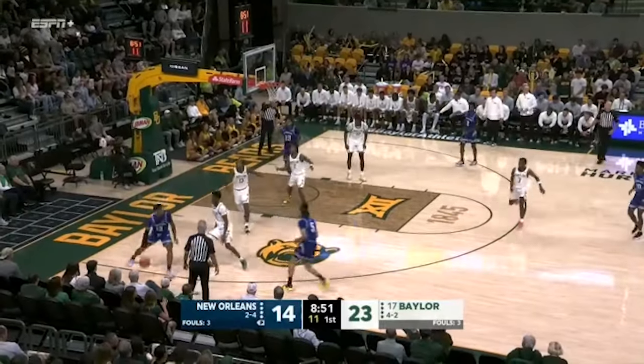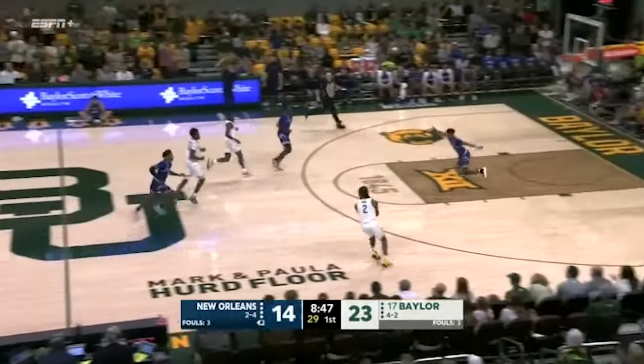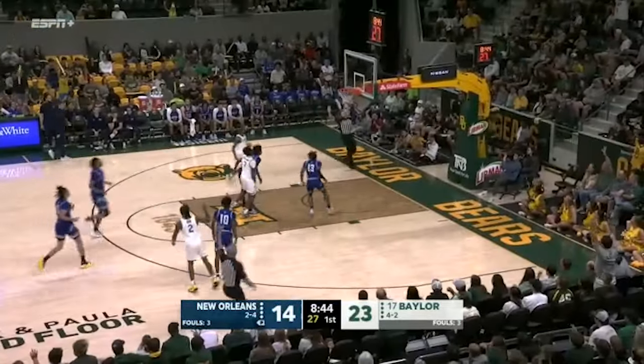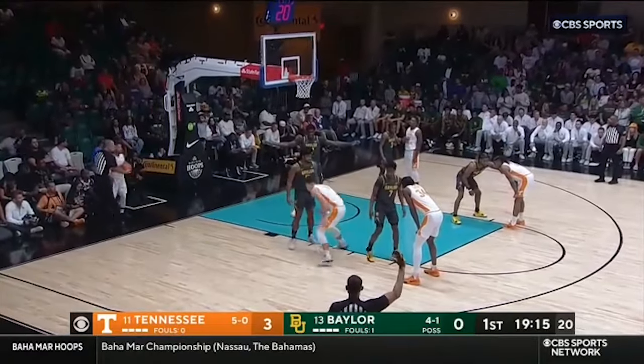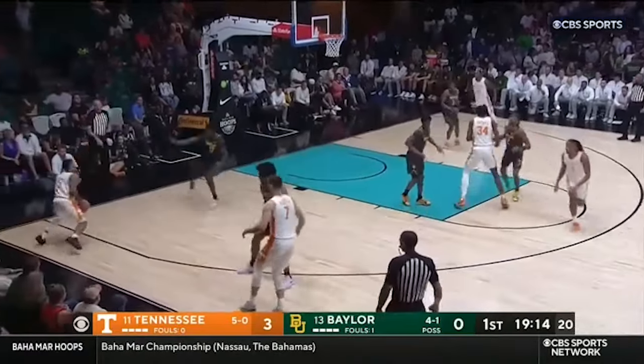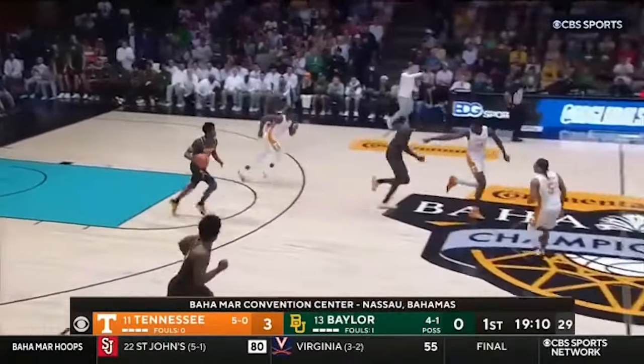Dribbling under the basket and back out. Pass is knocked away and stolen. Turnover. Jaden Nunn in transition. Another three. Matchup zone. Baylor clawed back from 18 down to beat St. John's. They trailed by 5 points inside of 10 seconds in double overtime.